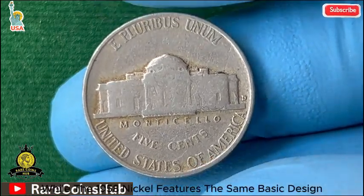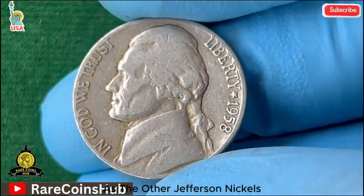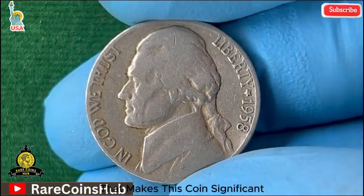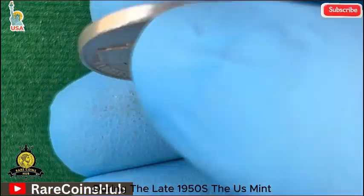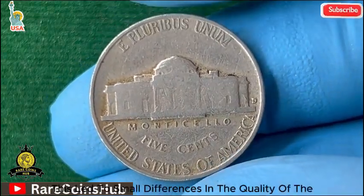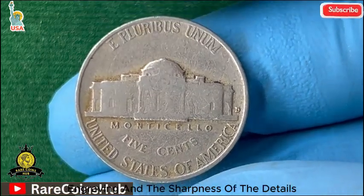While the 1958 nickel features the same basic design as the other Jefferson nickels, Thomas Jefferson's portrait on the obverse and Monticello on the reverse, there is a subtle change that makes this coin significant. During the late 1950s, the U.S. Mint was experimenting with new methods of engraving and die production. This led to small differences in the quality of the engraving and the sharpness of the details.